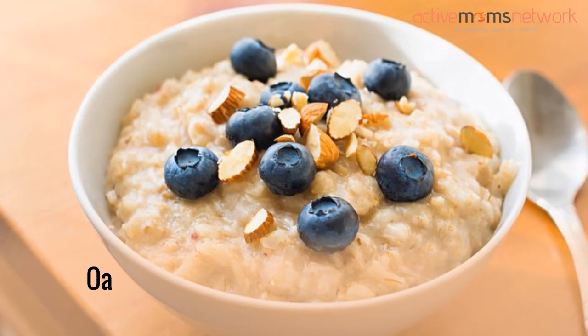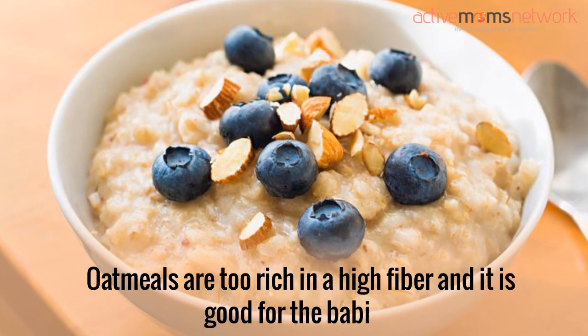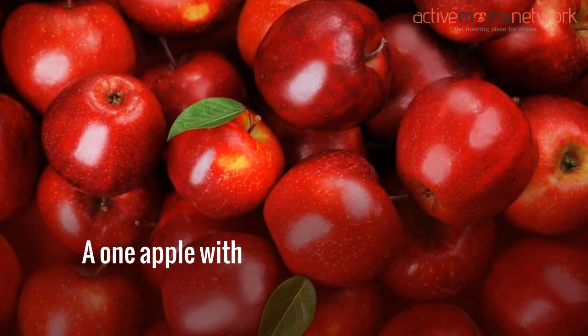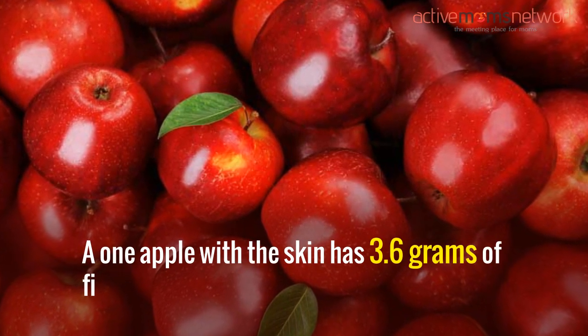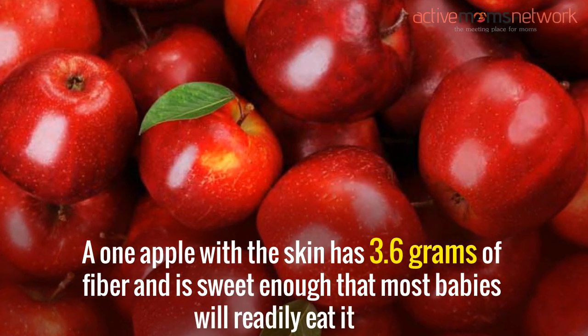Oatmeal. Oatmeal is rich in fiber, and it is good for babies. Apple. One apple with the skin has 3.6 grams of fiber, and is sweet enough that most babies will readily eat it up.